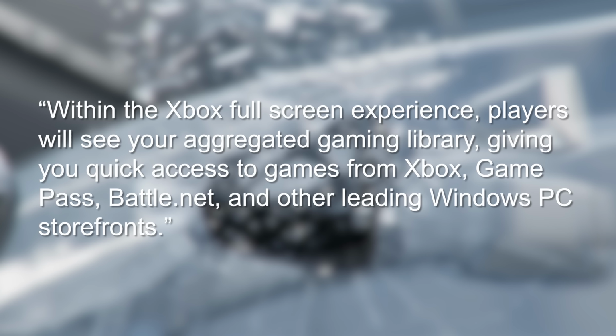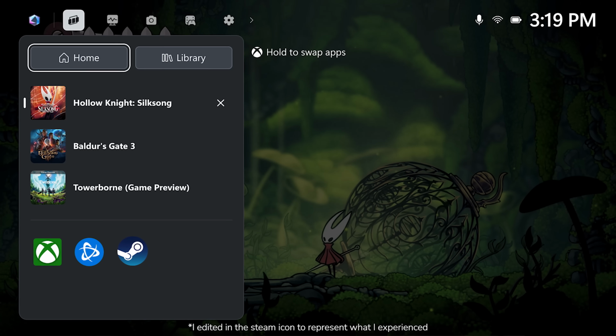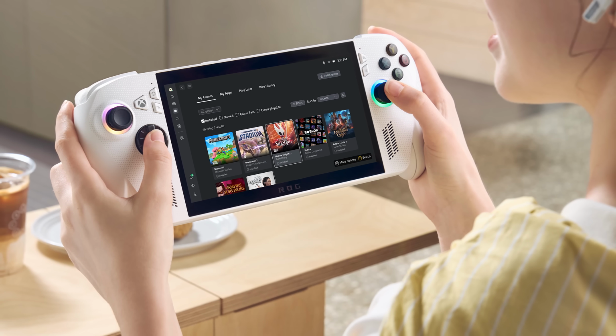your aggregated gaming library, giving you quick access to games from Xbox, Game Pass, Battle.net, and other leading Windows PC storefronts. Yes, that did include Steam on the unit I played. Now, I know my headline is a bit hyperbolic, but if this is a strategy Xbox implements going forward, it could be the first domino to fall in a new era of gaming that tears down the barriers of competition, and the handheld was pretty damn fun to play too.